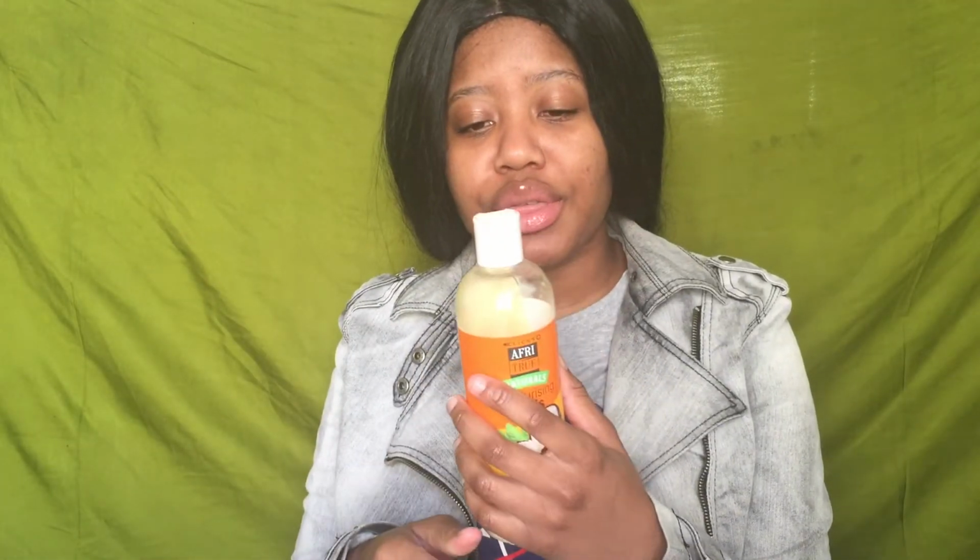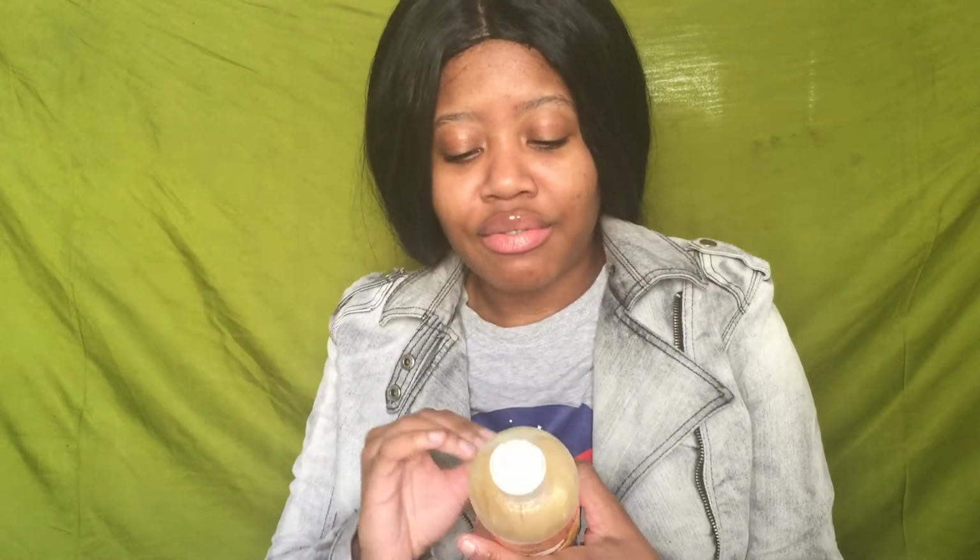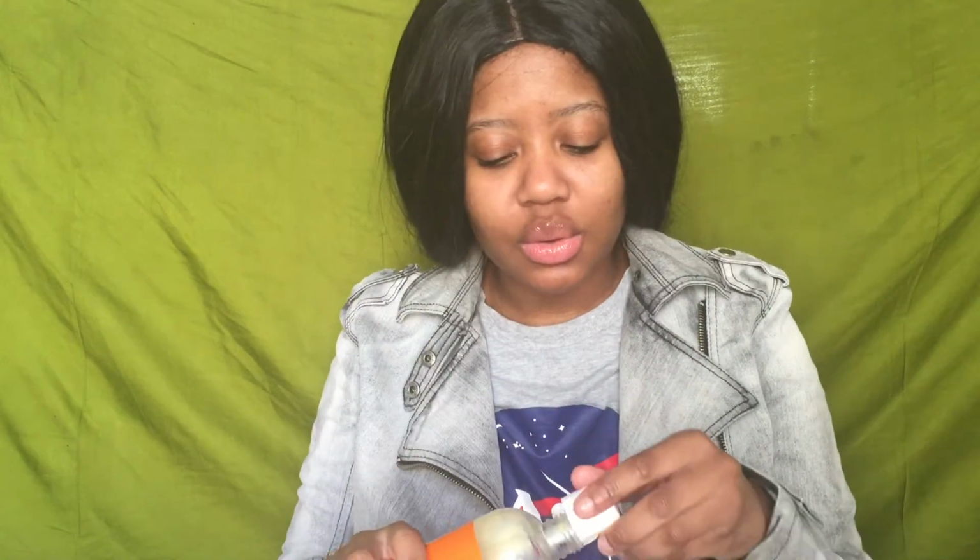Then we have the hydrating softening conditioner, which also has shea butter and coconut oil, and this one is very thick, so it really conditions your hair. Guys, it smells so nice. If you're one of those girls who wants their hair to smell very nice, like candy scents, I wouldn't say perfume. If you want your hair to smell nice, buy it.